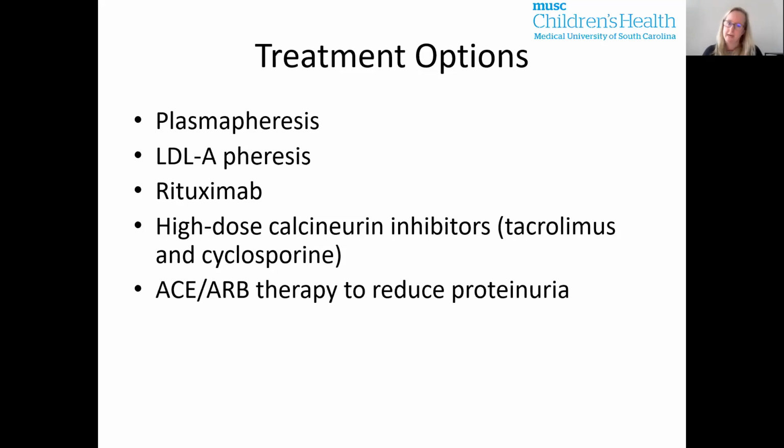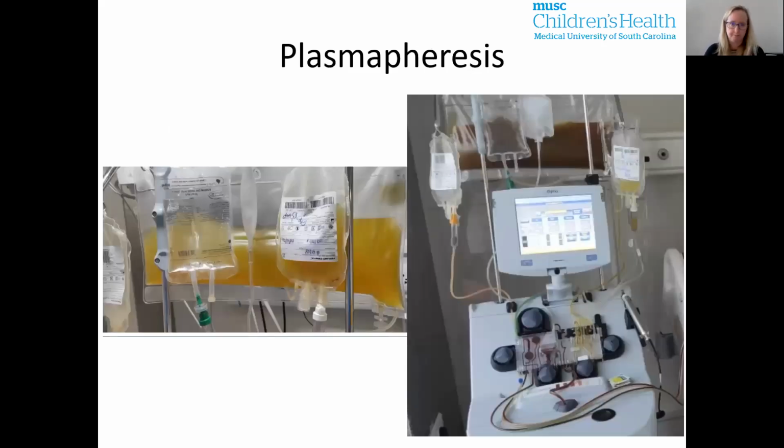I don't like to do high dose calcineurin inhibitors because it is tough on the graft, and I'm not convinced that the long-term nephrosclerosis that can happen with high dose calcineurin inhibitors doesn't decrease the life of the graft. So I really do not do that. And starting about a month out, I do ACE and ARB therapy as well.